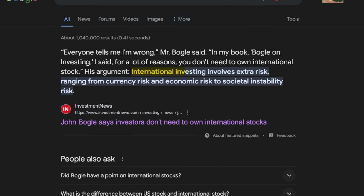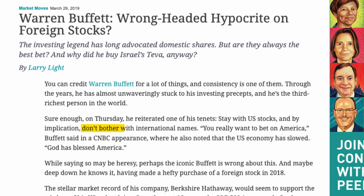Now, exposure to these areas is great for diversification, but there are things to be aware of, because why else would Warren Buffett and Jack Bogle stay away from it? Well, as Jack Bogle puts it, international investing involves extra risk, ranging from currency risk and economic risk to societal instability risk. And Warren Buffett states that you shouldn't bother with international names, you really want to just bet on America. A big reason for this is that America's accounting standards are extremely transparent since they require financial reporting at a high level.